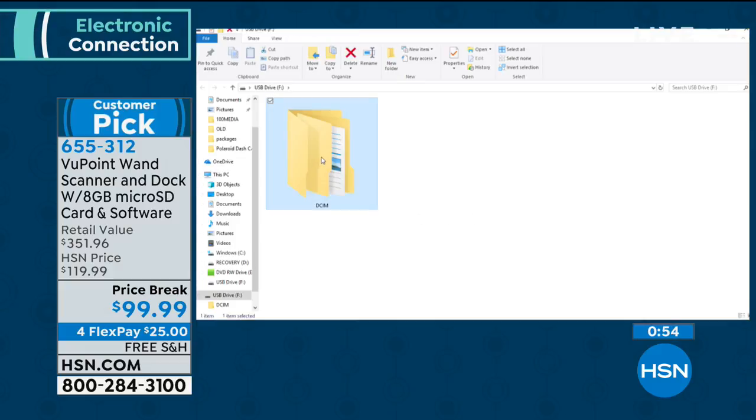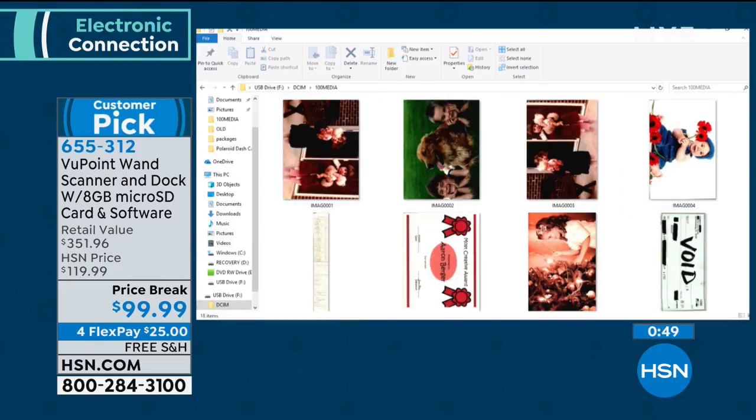So the things we just went over, you don't have to search for them. Like, where did they go? I've scanned things before and I can never find them. I know, right?